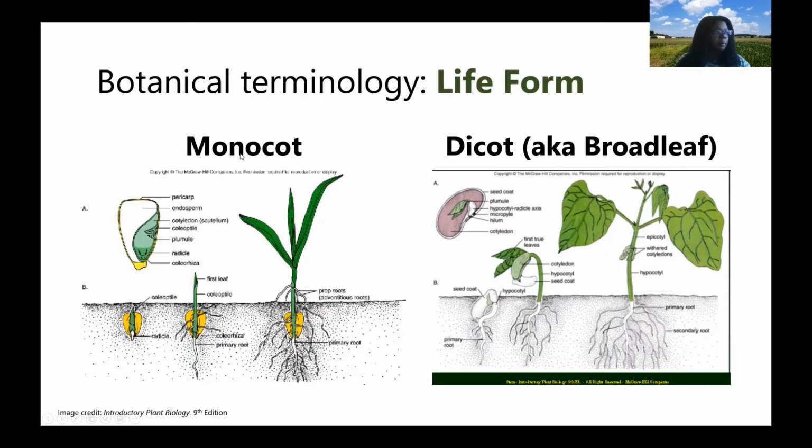So monocot, mono meaning one, di meaning two. Monocots have one cotyledon, dicots have two. So monocots, they have one cotyledon, like I said. Their leaves tend to have parallel veins. So think corn, grasses, all of those are monocots, and those veins are straight up and down rather than branching out. Their flower parts tend to be in multiples of threes, and they lack secondary growth.